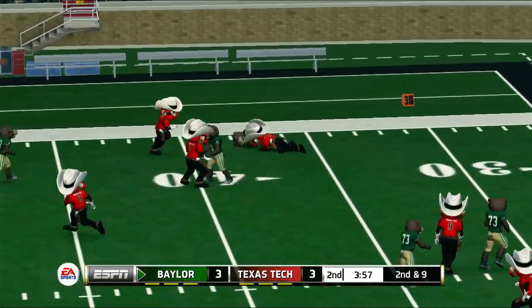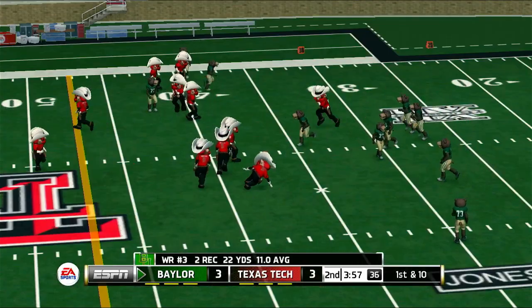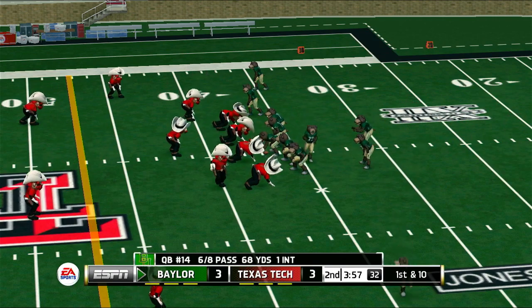Throws it in a hurry. Brought down at about the 37-yard line. Number 29 makes the tackle. The 37-yard line. That makes it first and 10.